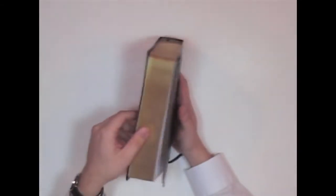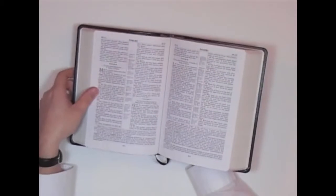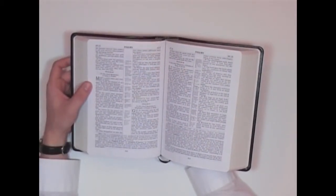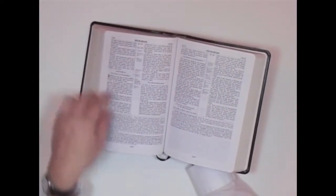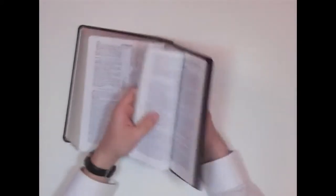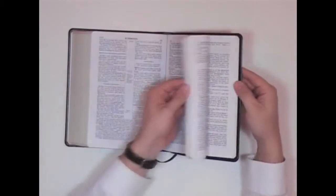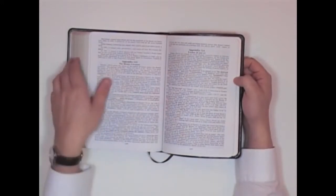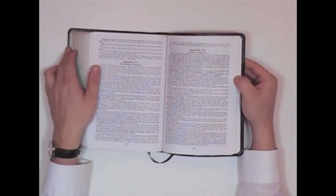Now this was given to me as a gift from a member of our church. And I certainly do like this Bible. It's got a lot of excellent explanation down here. And the appendix section is like a little miniature college education back here. I mean, it's got some incredible information in it. But a brother made the point.